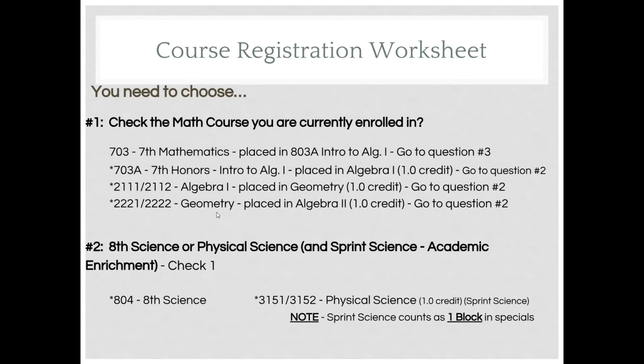So looking at your worksheet, the question number 1 that you need to respond to is, what math class are you currently in right now? What math course? If you are currently in regular math, which is your 703, put a check mark next to that box. Knowing that, you would move on to question number 3, basically skipping the question about physical science because you do not qualify for the physical science.